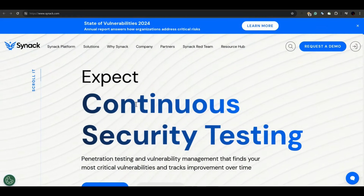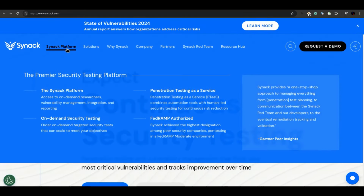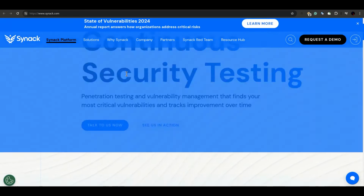Today we're diving into the CINAC Red Team Pathways, a fantastic program for cybersecurity professionals looking to join the CINAC Red Team. Let's get started.